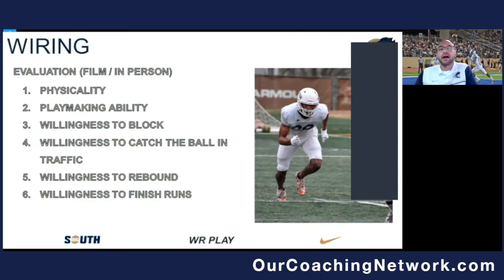That's something that's big. Physicality, we're talking about as a run blocker, as a ball carrier, all those things. Playmaking ability. You'll see all these. I really, truly think it's innate. I think you're born with it. I don't think it's something that you can coach all up. And I think, yes, you can get better. At the end of the day, it's fight or flight. And that's just my opinion.